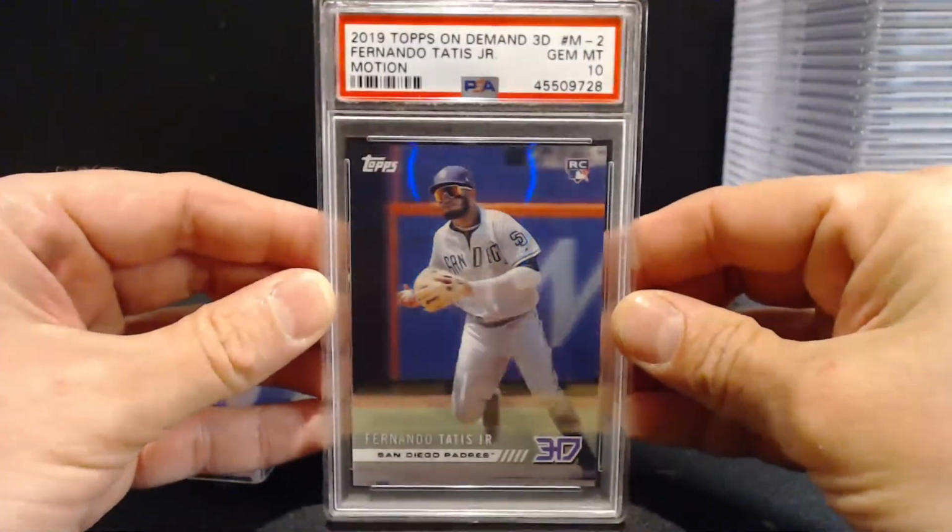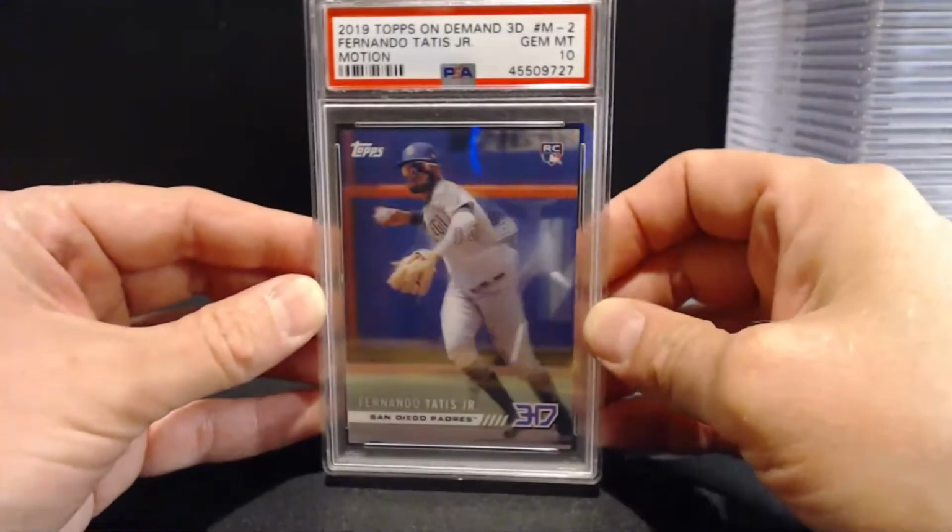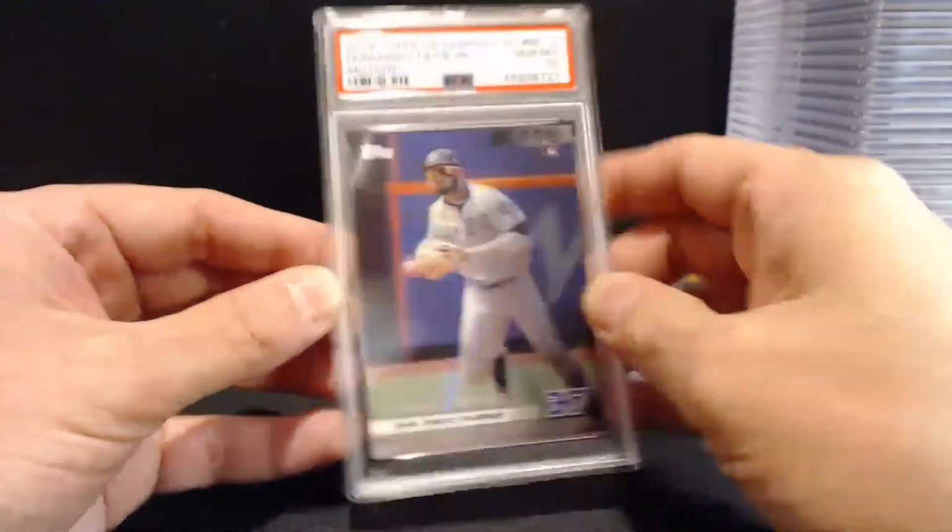I didn't send off all the ones I had. I've been selling some raw ones on auctions over the last few weeks just to move some inventory. They've been going for about $20 to $25 just for raw in the auctions.